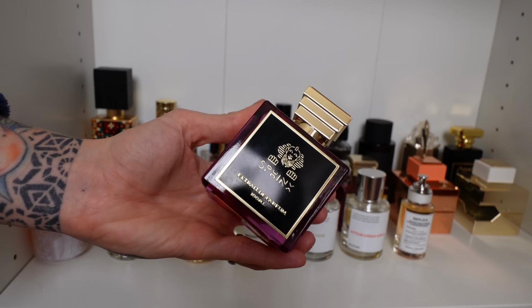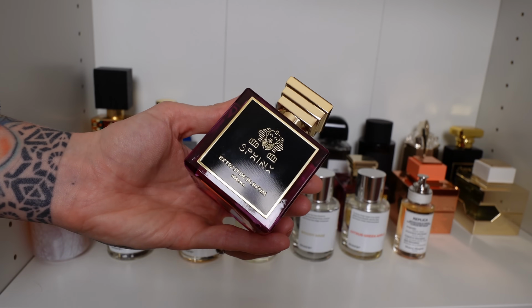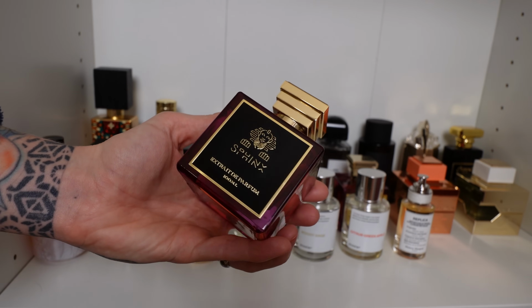This one is called Strawberry Kiss. It is a delicious gourmand fragrance. It's got milk and strawberries, it's powdery, and it has some burnt sugar accord.